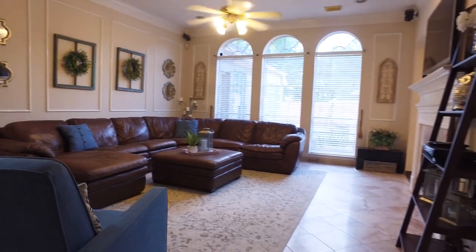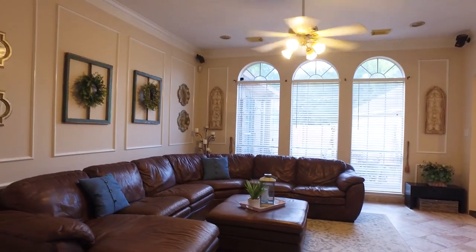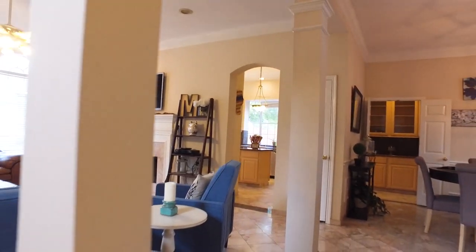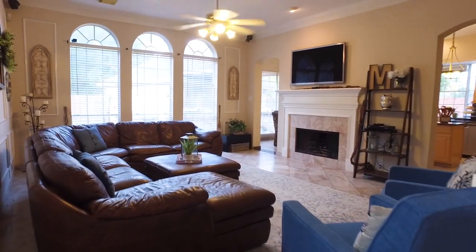Enjoy time with the family spent right here in front of the fireplace with beautiful flooring, a drop-down ceiling fan and crown molding with surround sound. It's the perfect place to entertain.